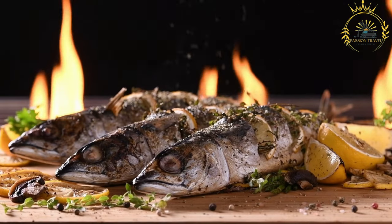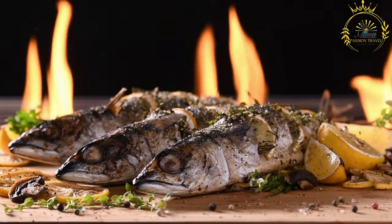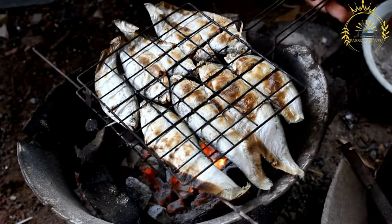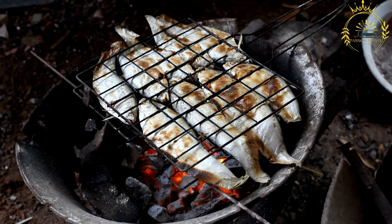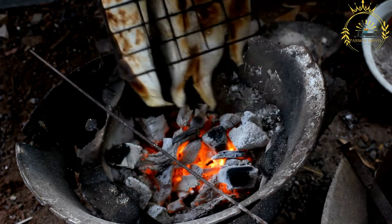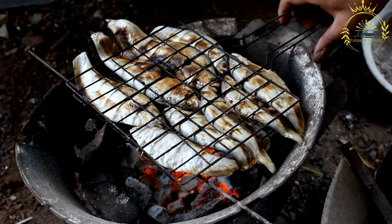Grilled fish is a popular and healthy street food choice, loved for its simplicity and delicious taste. Whether enjoyed by the beach or in local markets, grilling fish is a culinary tradition that allows locals and visitors in Equatorial Guinea to savor the bounty of the sea and experience the country's vibrant coastal cuisine.